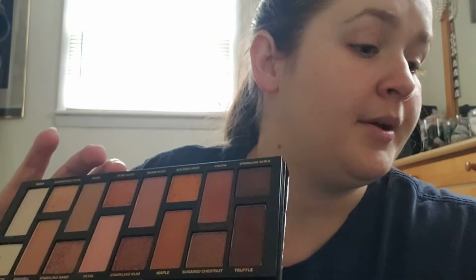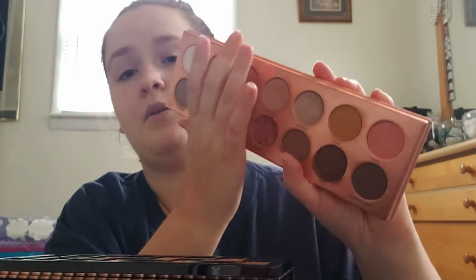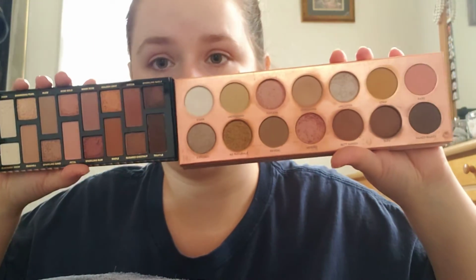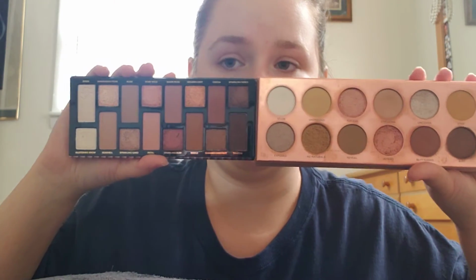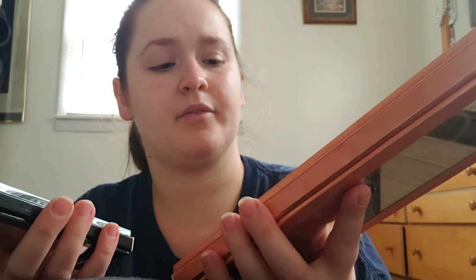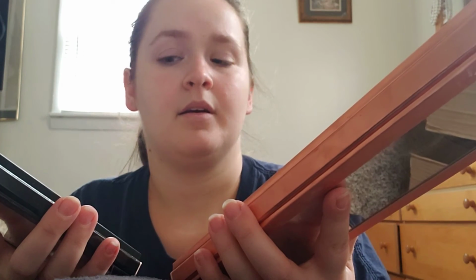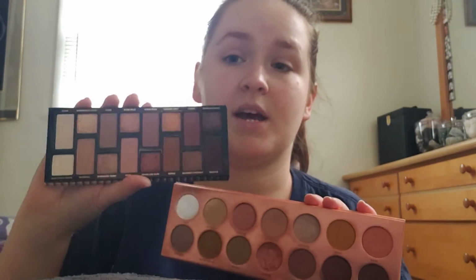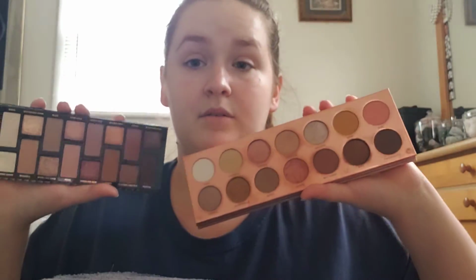Literally, my favorite of all time is the Laura Lee Nudie Patootie palette. As you can see, it's well loved. But this is up here with it. I love both of these so much. It's like the same thing a little bit, but laid out differently. I don't know if I could pick a favorite or not. These are my top 2 palettes, because that has been my favorite for a long time, but this is up here with it. So these are my favorites out of all the palettes that I have.